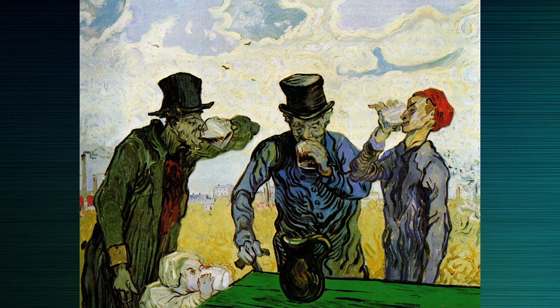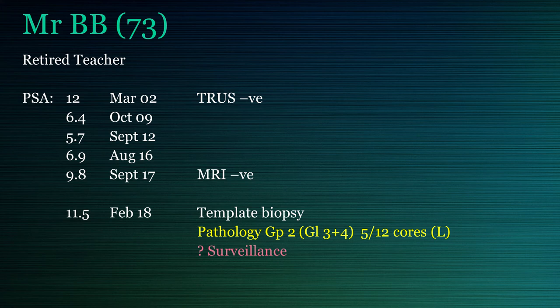In every talk, there's always a sobering example. And this fellow here, Barry, who lives up the Kapiti Coast, had an up and down PSA over time. Way back in 2002, he had a negative transrectal biopsy. His PSA fluctuated over time, went up to 11.5, and he had a template biopsy. There was no lesion seen on MRI, and this came back as Gleason 3+4.